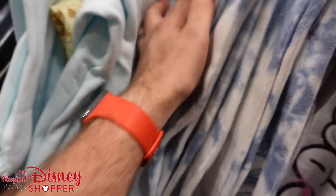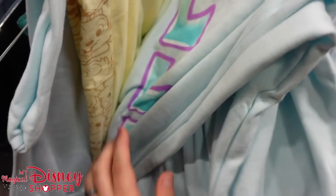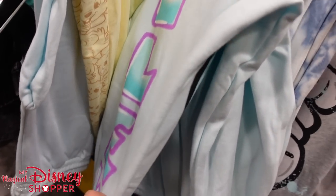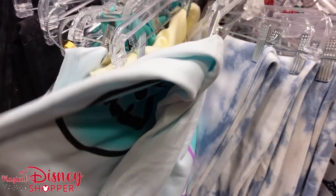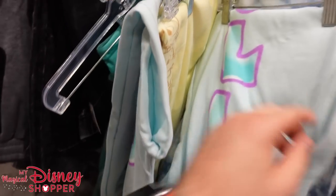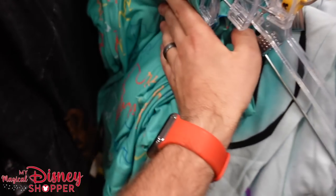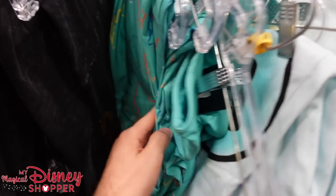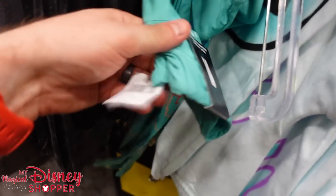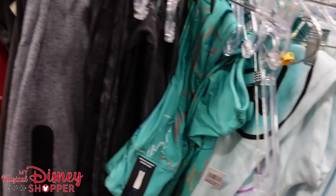We have some Sully pants still. It's kind of hard, there's lots of issues with these hangers. They say Sully, and then they have the Monsters, Inc. logo on them. They have these available in 1X for $19.99 and a small. And then we have some more Castle leggings. These are extra small and small, and they were $40. They're going for $12.99. And then what are these?